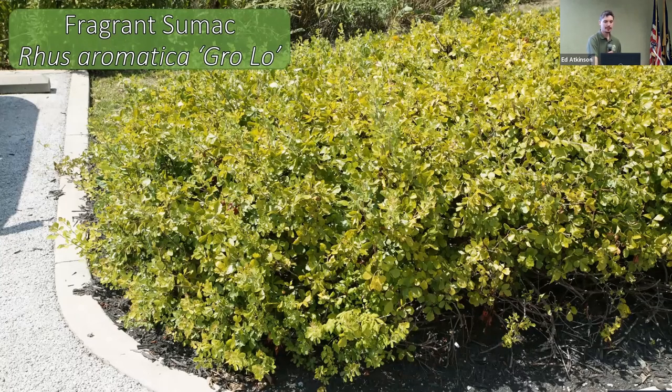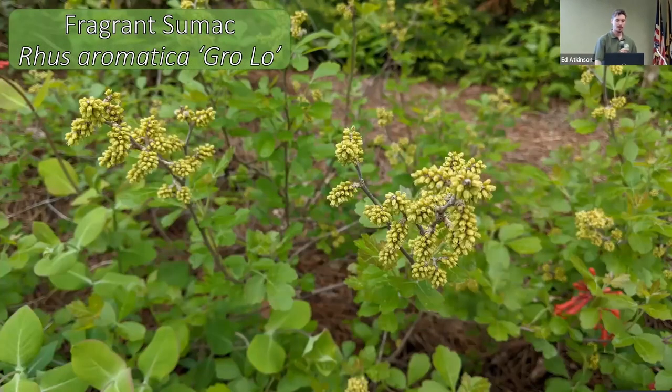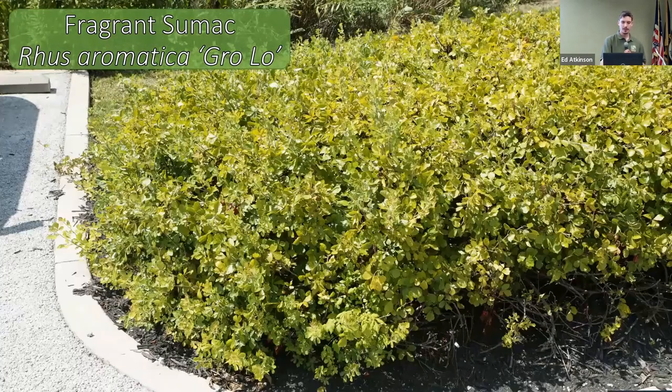Fragrant sumacs. Most of what you're going to find is Gro-Low. It's a real little thing, and it's actually got some very cool flowers too. But Gro-Low is definitely the most common because it's very short, a nice rambling thing. There's kind of a window that you want. I didn't show a lot of shrubs because you don't want something too high that's going to block your view. If you put it around your mailbox, you're not going to be able to see when you're trying to pull out. Or you want a tree that you can limb up to make a window when you're driving by the side of the street. So this fits in that little window, and you see this everywhere in parking lots. It's really taken off.